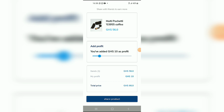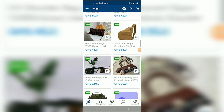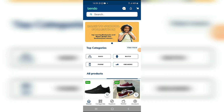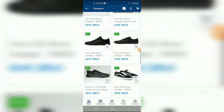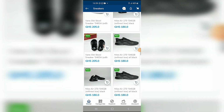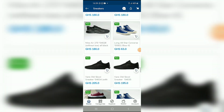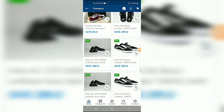So let's assume 10 people buy this product, you have 100 cedis. And you can search for some products that are highly demanded in the system right now. Let's go to sneakers. So we can search for some sneakers that people are really purchasing right now. Okay, let's go for the Nike Air. It's 180 cedis.